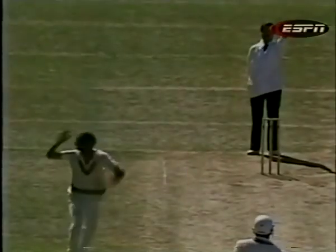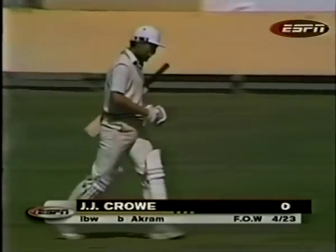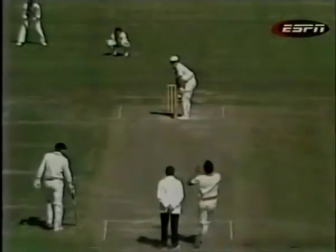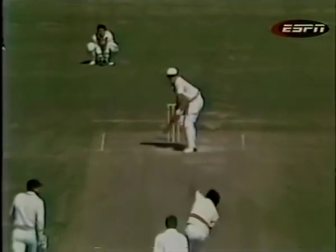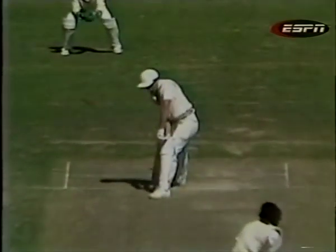Very confident appeal, and Jeff Crow is out. LBW first ball. So the New Zealand demise continues. 23 for the loss of 4 wickets. Let's have a look at this dismissal. Pitching just in line with the off stump and cutting back. Jeff Crow not going forward all that much.